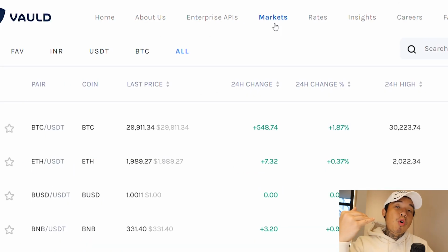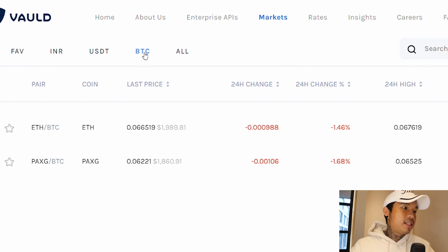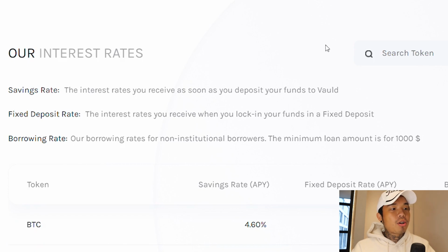And if you're wondering if you can watch the market on this trading platform itself, of course you can. There's no trading platform that leaves that out unless they're really, really bad. But basically you can see it right here. They have the 24-hour change, they have the 24-hour high. You can see BTC right here, USDT, INR, and also the interest rates. You can check it all right here.